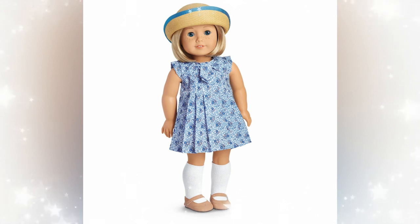Mm-hmm. And I think that's so cute. Yeah, I think this dress has tripled in price if you look at it on eBay. It's crazy. I know. This was from the Be Forever. They had some really actually pretty decent outfits for Be Forever.